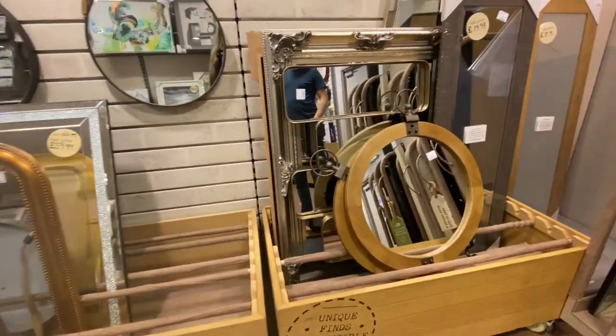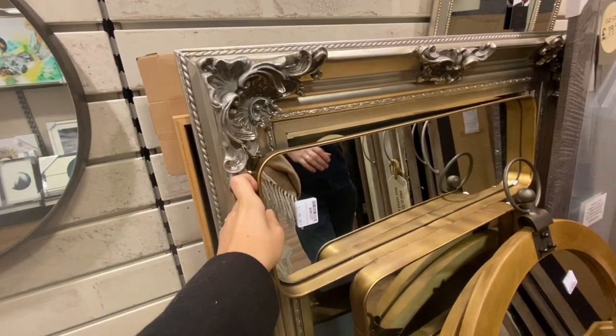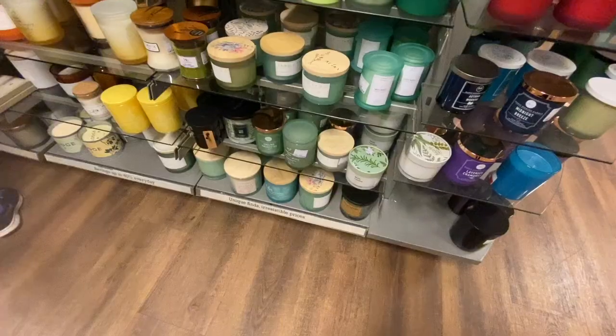They had quite a good selection of mirrors as well. I really liked this sort of silver one. I think this was around $79, yeah, $79.99, but its RRP price was £200.